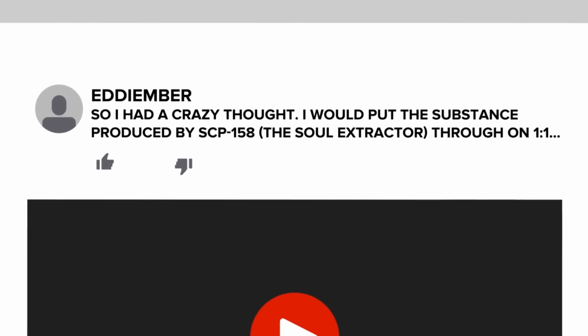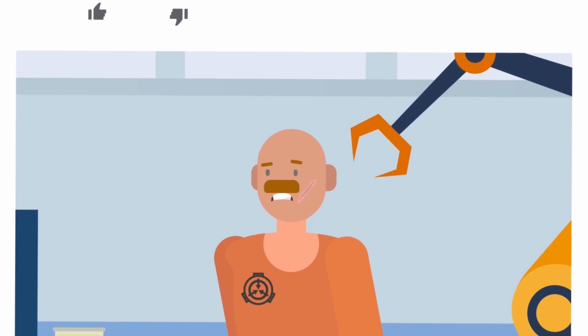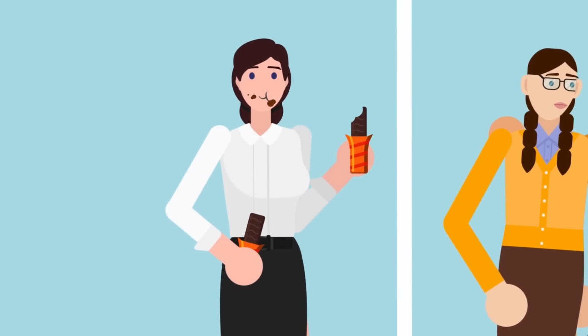Eddie Ember said, "So I had a crazy thought. I would put the substance produced by SCP-153, the soul extractor, through on 1-to-1. I'd be interested to see what the Clockwork would quantify as the equivalent to a soul. I think it would be different depending on the personality of the soul inserted. Like while one person may give their soul for love, another one may give their soul for a chocolate bar."